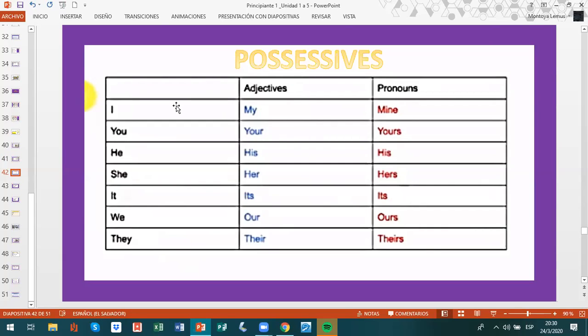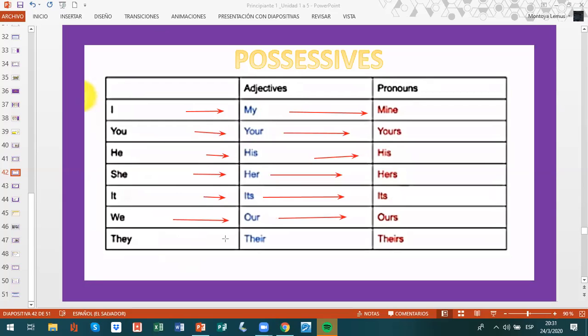The possessive for I, my, and mine. For you, your, and yours. For he, his, and his. For she, her, and hers. For it, its, and its. For we, our and ours, and for they, their and theirs. Miren, que pronouns son los que van al final.